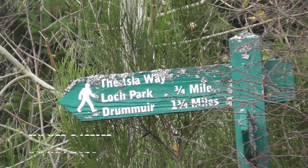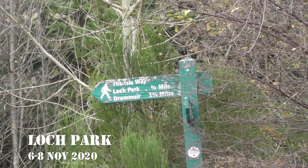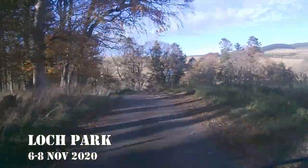We're headed for Loch Park on the Drummuir Estate, Morrishire. But first, let's take a few seconds getting there.